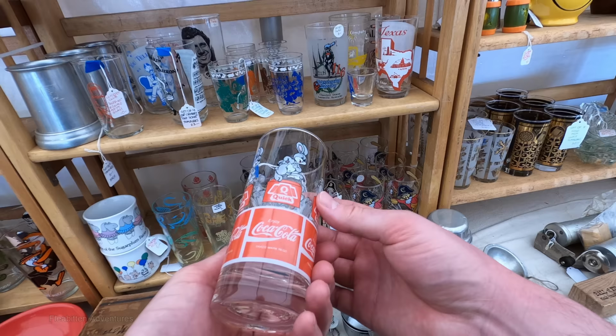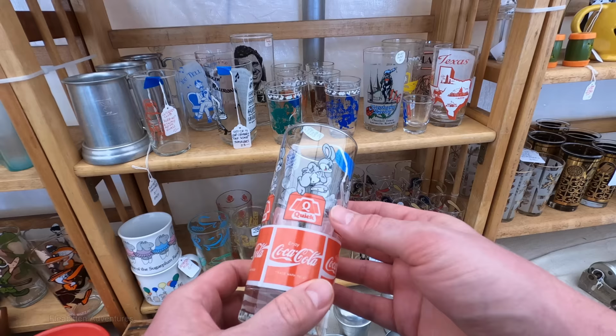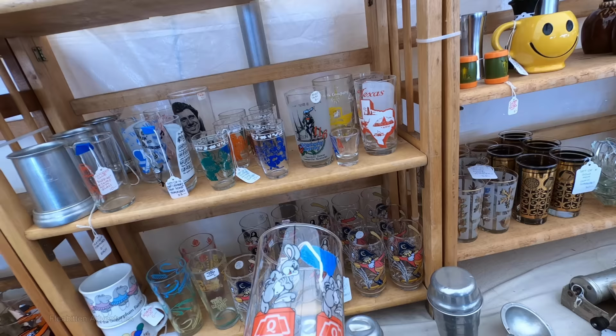The tag on the glass says it's the Quick Rabbit, but I did a Google search and I couldn't find anything regarding a Quick Rabbit like that or a Quick Mart that had that logo, so I really don't know what that is. If anybody knows, let me know in the comments.